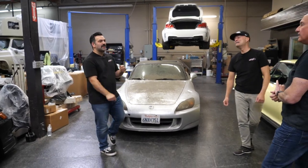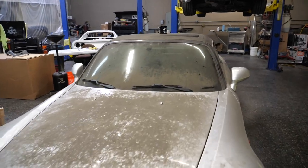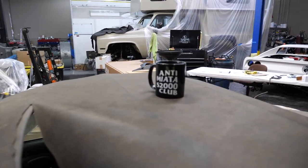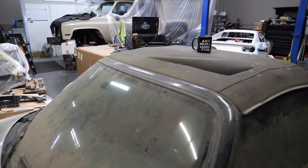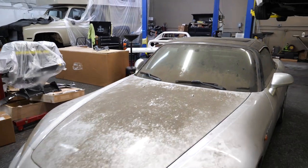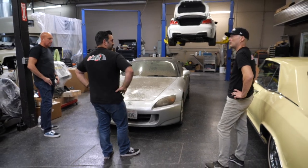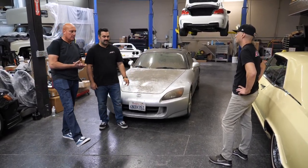Dude, mine was so good with just the Tanabe exhaust and the K&N. What did you have on yours, Tanabe? Just, yeah, Tanabe catback and a short ram intake. Yes. These things come to life with an intake and exhaust. You put a header on it, it's not making much more power, but I think it's just better flow characteristics.